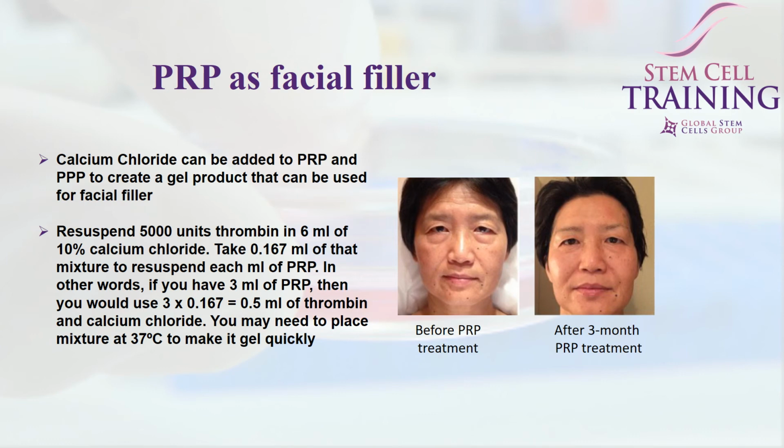In order to create it as a facial filler, this is the formula. Resuspend 5,000 units of thrombin in 6 ml of 10% calcium chloride. You will then take 0.167 ml of that mixture to resuspend each ml of PRP. In other words, if you have 3 ml of PRP, then you would use 3 times 0.167 or 0.5 ml of the thrombin and calcium chloride mixture. Oftentimes you can place this at 37 degrees to make it gel quickly.